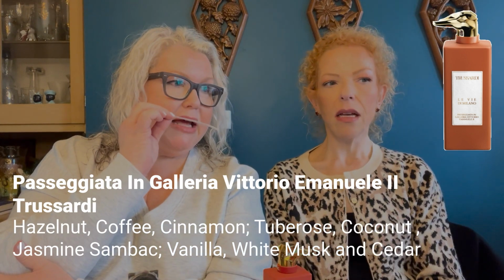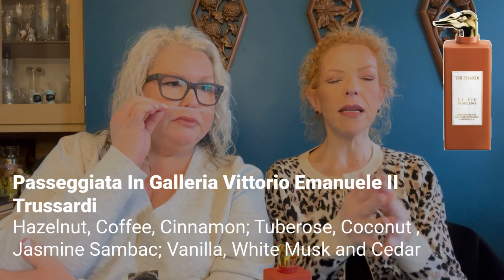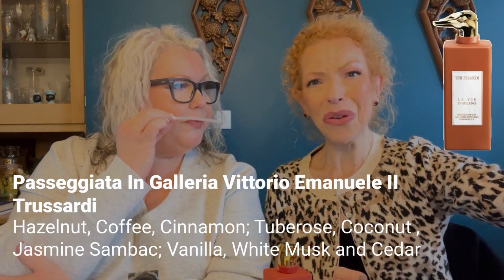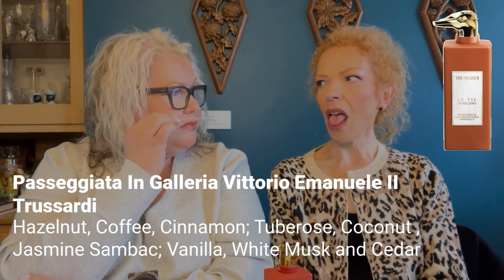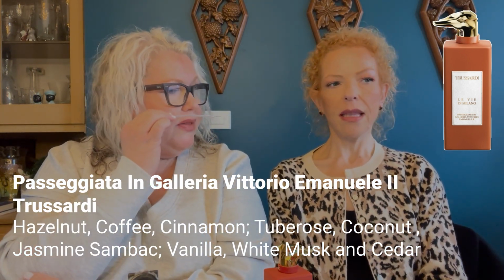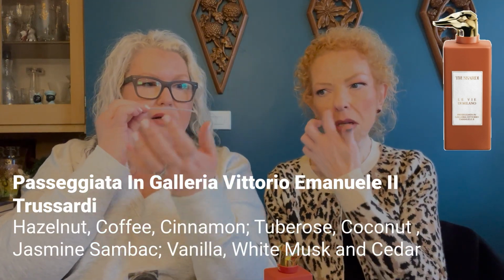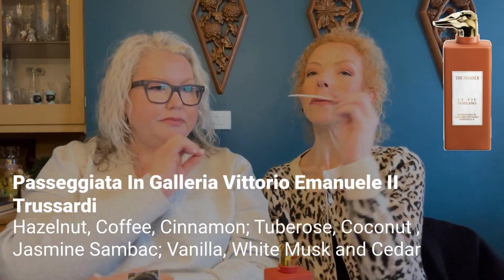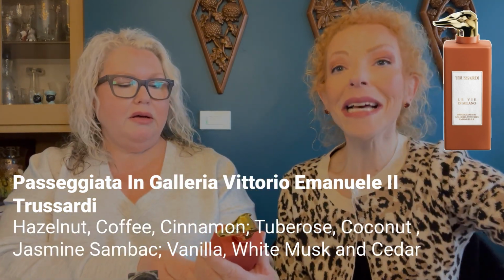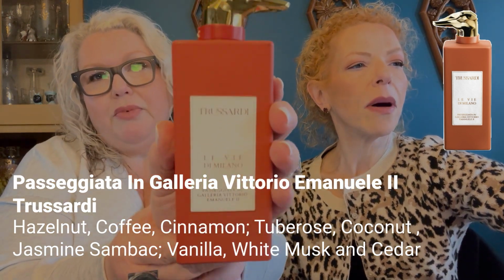It doesn't smell like coffee. It's paired so well with the hazelnut and the cinnamon, because cinnamon can be, for me, kind of ew if it's done too much or it's done cheaply. Yeah. It smells super nice to me. And this then has some vanilla and musk at the bottom too, to really soften it up. So pretty. So that's something Italian: Passaggiata from Trussardi, with the puppy on the top. We love a puppy.